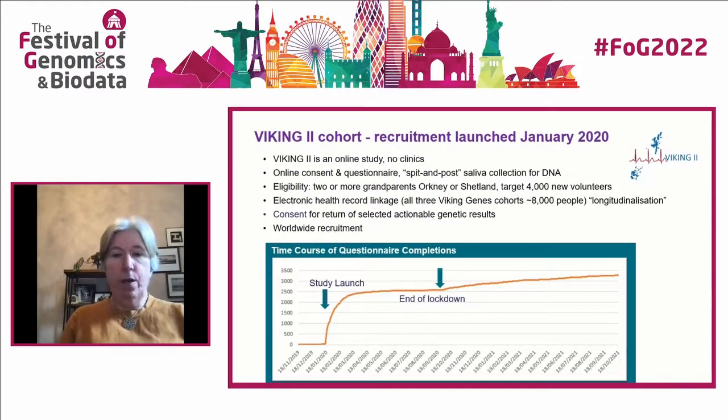While all this was going on, we'd been funded to extend our cohorts by another 4,000 new volunteers by launching the VIKING 2 study, which is an online study. So here there are no clinics. Instead, we take consent online and participants fill in a questionnaire online. And then we use so-called spit and post saliva collection to obtain our DNA samples.